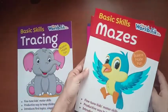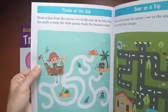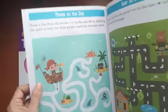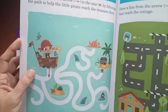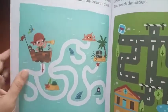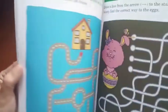So the next one is mazes. So this is also really colorful, and the quality of the book is way beyond what the price we are paying for it. Very sturdy, clean books. So this is about mazes. So like you can see, there are pictures of boats and treasures. Similarly, all the pages are really good.